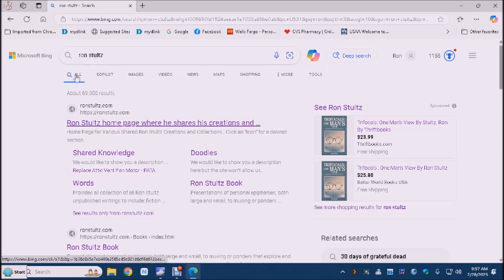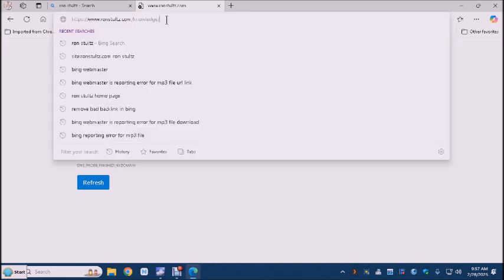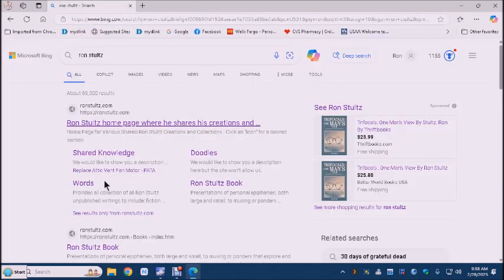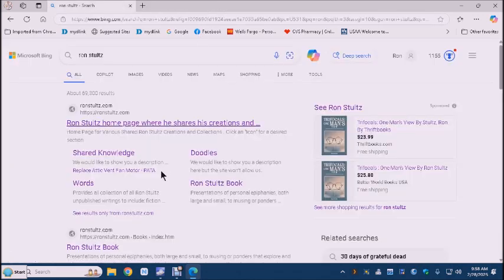Anyway, Edge, it's number one ranked. But if I try to look at these, it will come up and say page can't be reached. And if you look up here at the URL, it's got a www in front of it, which is no longer my website anymore. Okay, so it's using a cached page for each one of these www Ron Stoltz, and it clearly can't find it because it doesn't exist. So how do I fix this problem?